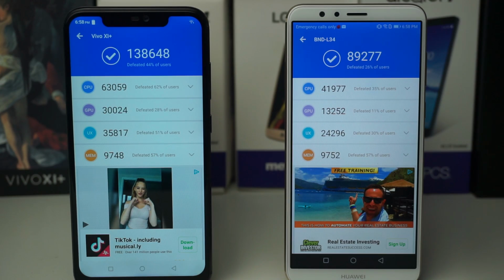Now onto our BLU Vivo 11 Plus. A lot of you actually may not know about this device. I did do an unboxing of it. It does have the Helio P60, which you can pretty much compare to the Snapdragon 660, and we do have 6 GB of RAM inside this device, which is pretty decent. For our score, we got a score of 138,648, defeating 44% of users, which is just an extraordinary score for what I got this device for.